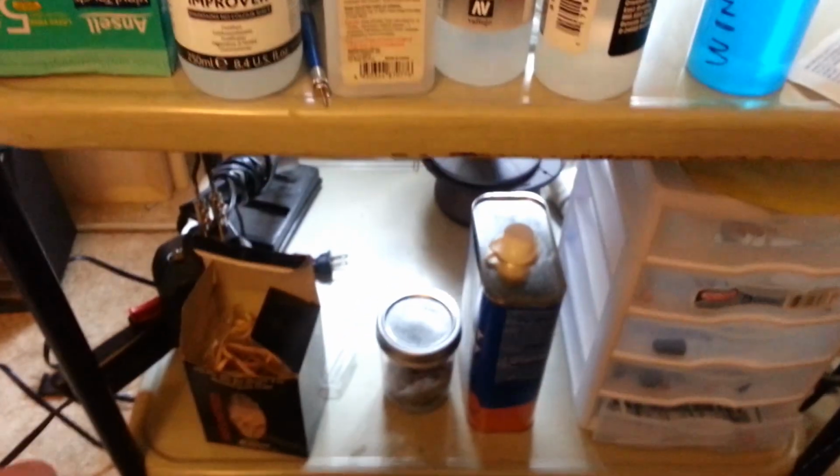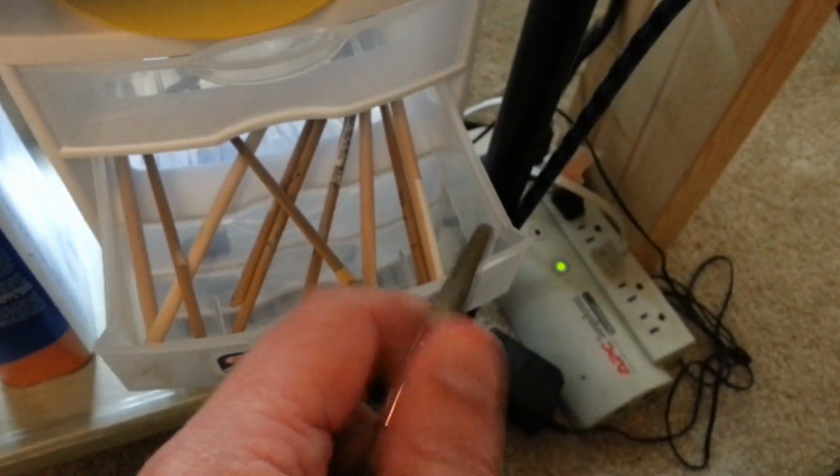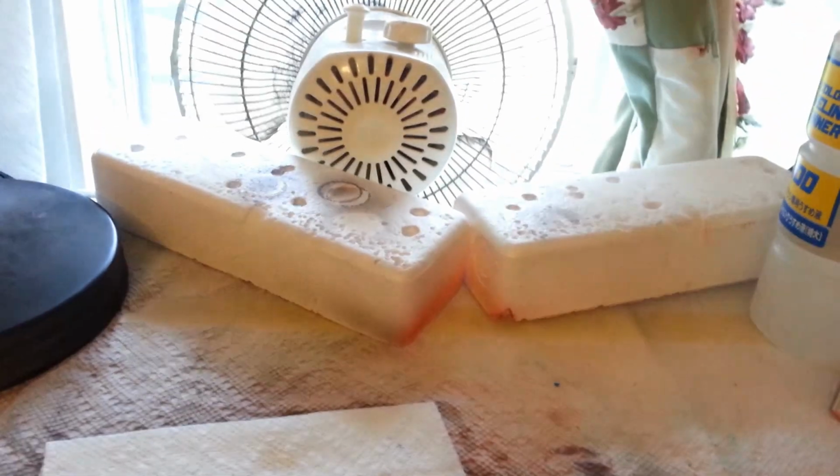Airbrush, thinners, different things, Windex, alcohol, just mostly stuff for airbrushing. Of course, my soldering gun down there for my RC stuff. These drawers are mostly for paint stuff, some popsicle sticks. These are for little paint sticks, you know, with alligator clips to hold the parts on, which I then stick in the little styrofoam I have there.